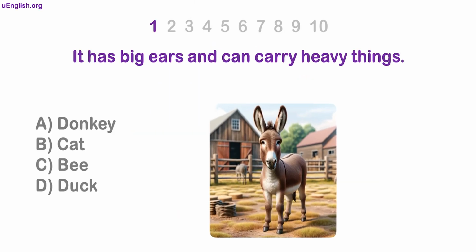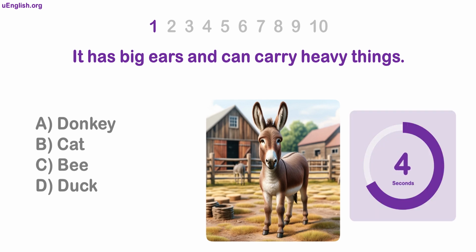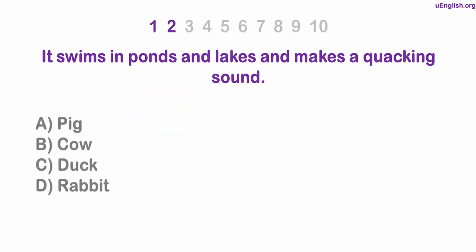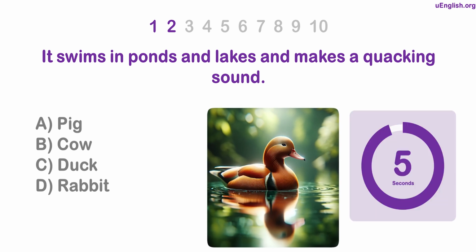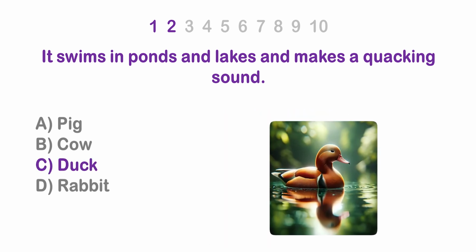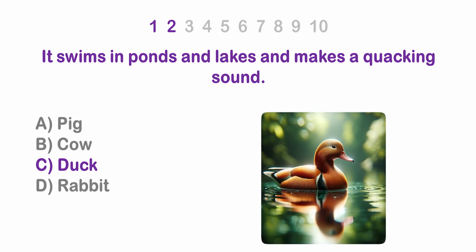It has big ears and can carry heavy things. What is it? The donkey has big ears and can carry heavy things. It swims in ponds and lakes and makes a quacking sound. It's definitely the duck. The duck swims in ponds and lakes and makes a quacking sound.